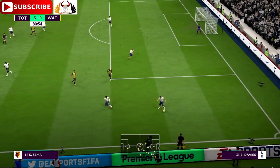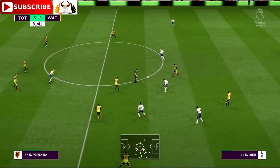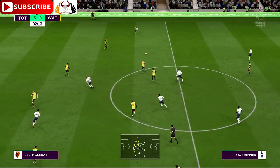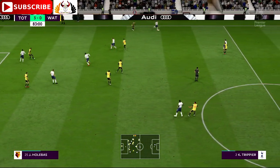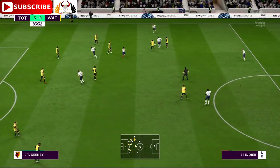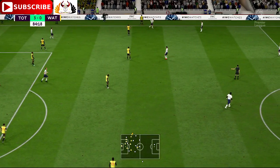Son. Son. Counting down in the last 10 minutes here. 9 to go. It's Eric Dier. Kieran Trippier. Pass, pass, pass, and the player with the ball has so many options, so they work so hard off the ball to make those options possible.